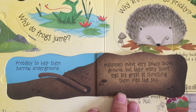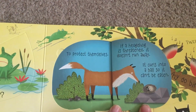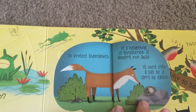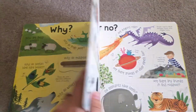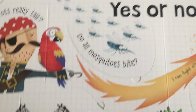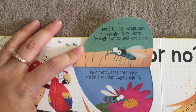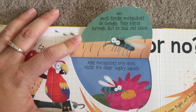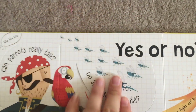Why are hedgehogs so prickly? To protect themselves. If a hedgehog is threatened, it doesn't run away. It curls into a ball so it can't be eaten. Great illustrations, great questions and answers. Yes or no? Do all mosquitoes bite? And I have found this book to be very educational for myself even. No, most female mosquitoes do though. They pierce through skin to suck out blood. Male mosquitoes only drink nectar and other sugary liquids.